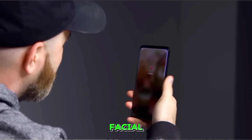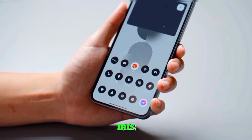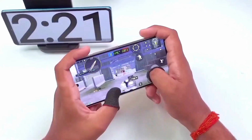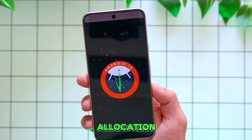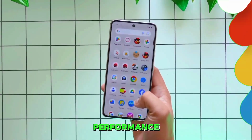In addition to facial recognition and fingerprint scanning, the Pixel 8a also incorporates iris recognition technology for ultra secure biometric unlocking. AI-driven battery optimization. With AI-driven battery optimization, the Pixel 8a learns your usage patterns and adjusts power allocation accordingly, resulting in longer battery life without compromising performance.